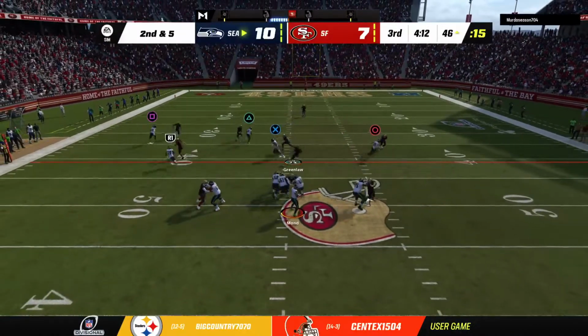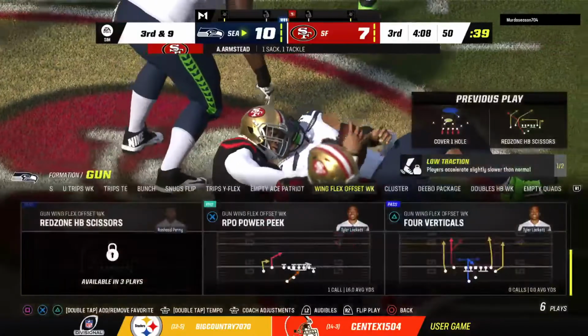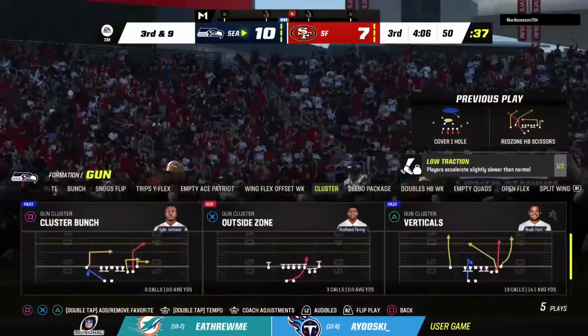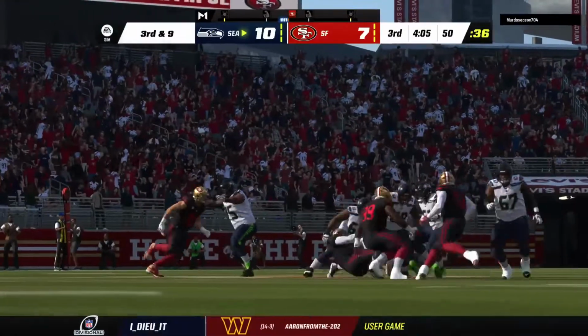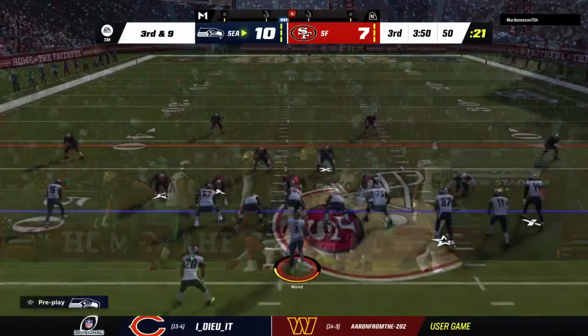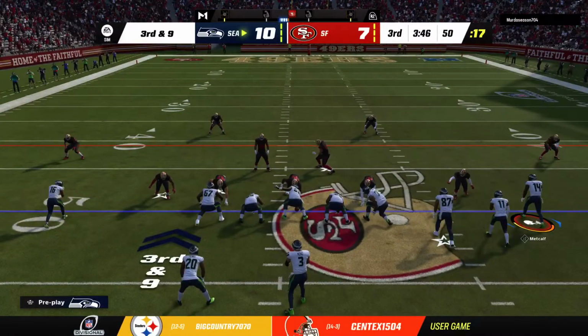They'll set up to throw. And he's going to be sacked. They sack him back right at the midfield stripe. Eric Armstead showing his strength and quickness there, a loss of 4. They'll come to the line here needing 9 yards to pick up the first.